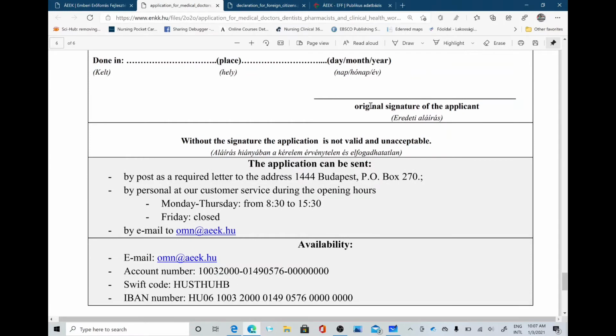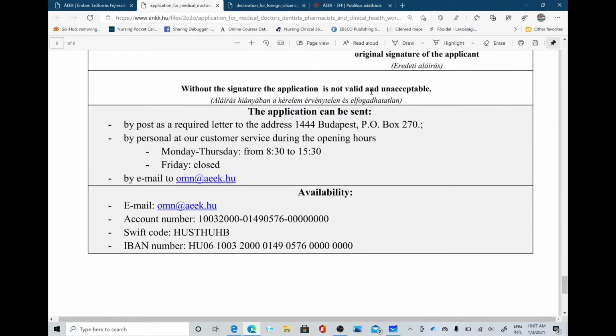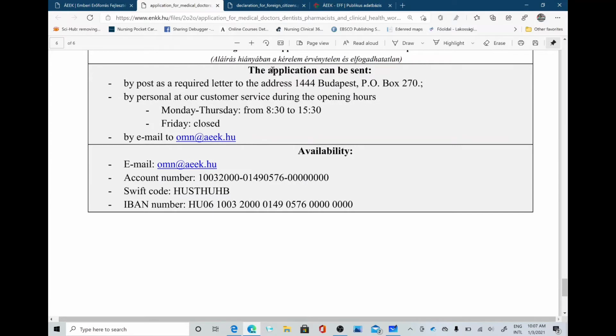Your signature, you will put your signature here. Without the signature of the application, it is not valid and unacceptable. That's it. The application can be sent by post as required letter to this, and also at the personal customer service. Once again, double check, because of COVID situation, they have limited their office hours.